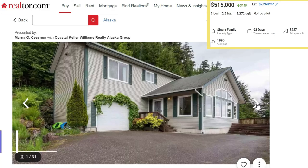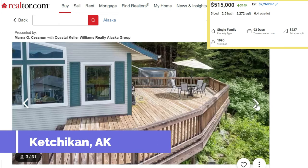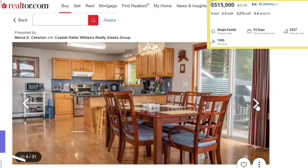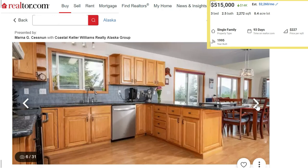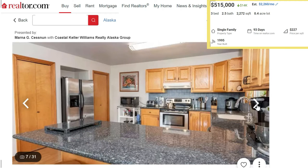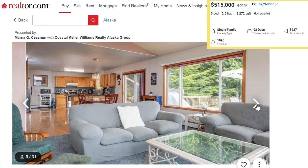And last up, we have this 3-bed, 2.5-bath house. Ketchikan in the Last Frontier State of Alaska is on an island in the southern part of the state. The weather here is warmer than you would think. Influenced by the closeness to the Pacific Ocean, the winter's average high temperatures are above freezing. Summers are mild. July's average high is 78 degrees.